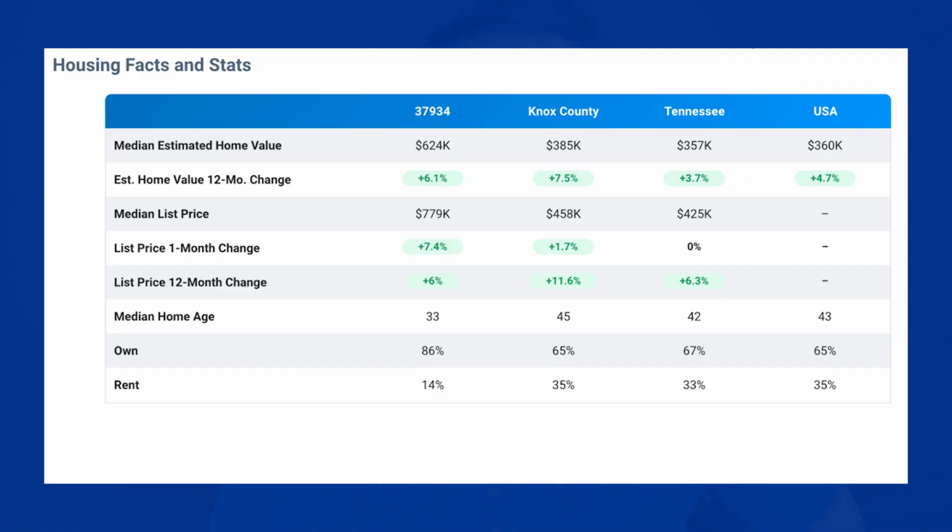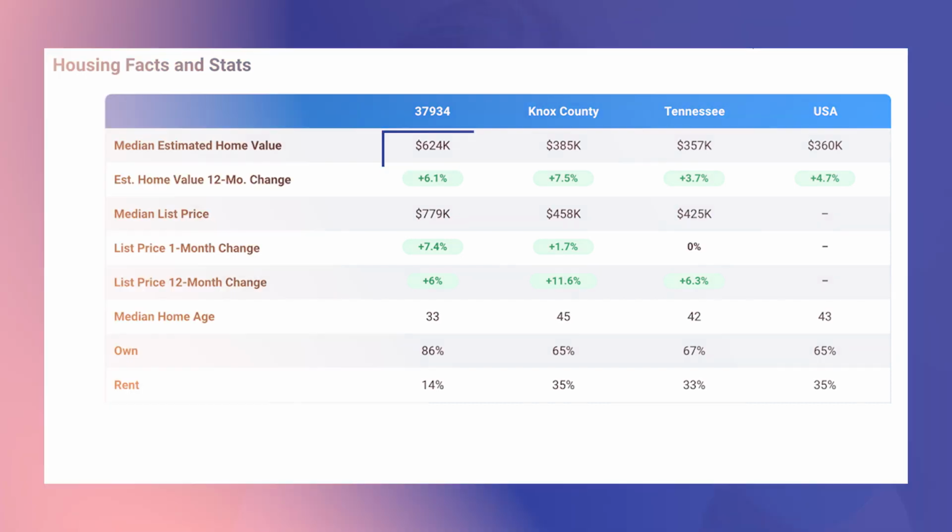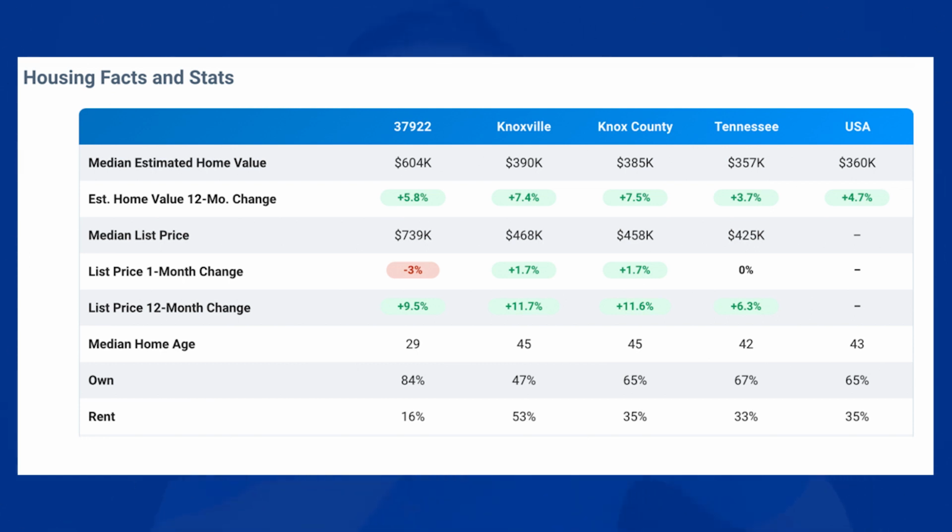The other thing I want to mention to you about pricing, when it comes to whether it's nice in Farragut and whether you should live there: median home value in 37934 is $624,000. Median home value in 37922, as of the time of this video, which is January 2024, is $604,000. Whereas Knox County is about $390,000, according to this data chart. As a whole, certainly, it's more expensive to live in Farragut than Knox County as a whole. So just from is it a nice place to live? Yes. Are you going to pay more for housing? Also yes. Okay, so we talked about commute time.